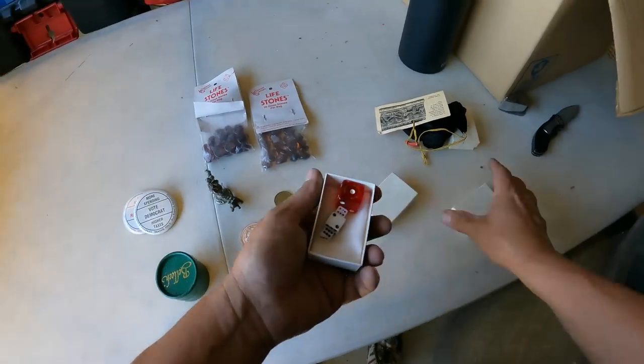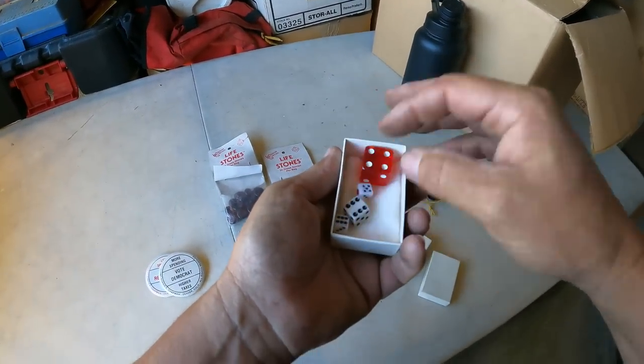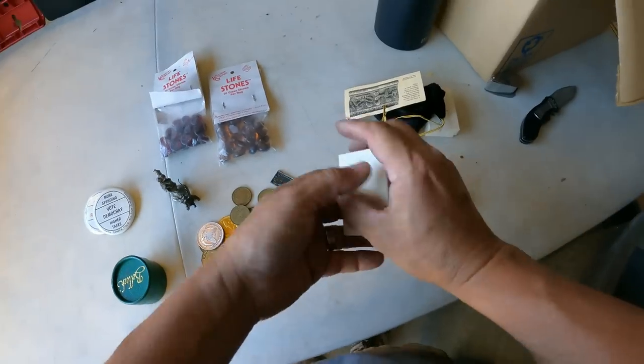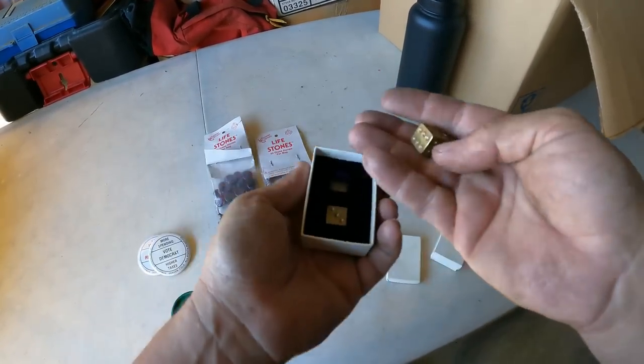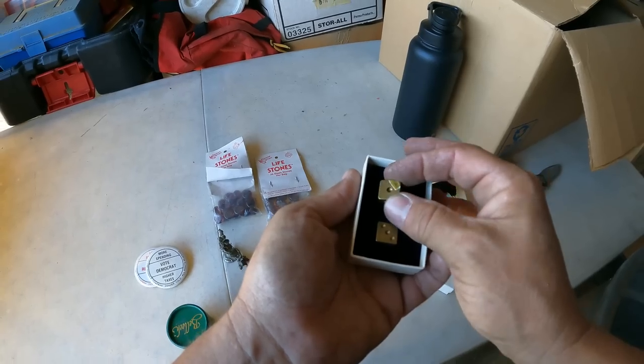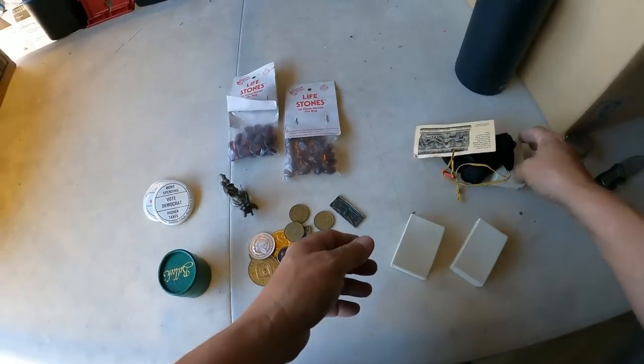And then check this out. These little boxes here. This one's got some dice. Lake Tahoe on that. Seems like nice dice right there. And then this right here. Ooh, yeah. I love finding these little brass dice. They're very heavy, high quality. It says Taiwan. Those are nice. I found quite a few brass dice in this locker.